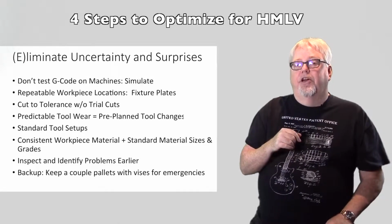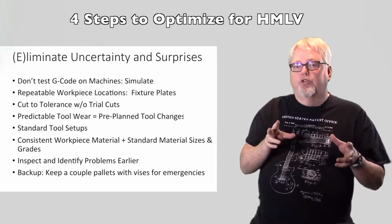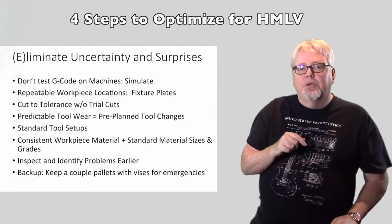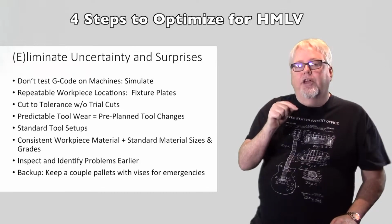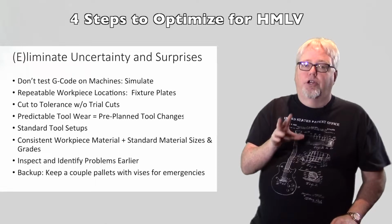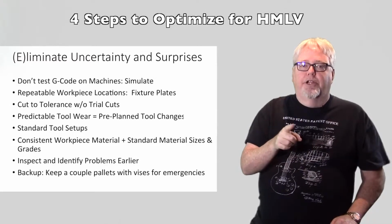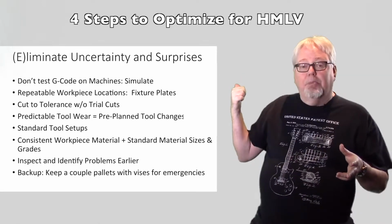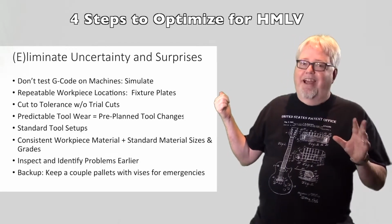And how about standardizing your tool setups? Maybe the first 20 slots out of 30 in the tool changer are the same for every job. Get consistent materials and standardized material cut sizes and grades. That creates a whole lot of consistency across all jobs. Inspect to identify problems earlier. And lastly, plan for emergencies. Keep a couple of your pallets set up with vices so you can rework and do one-offs quickly as needed.